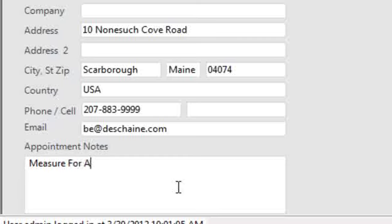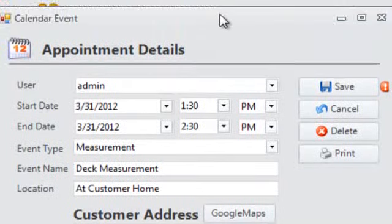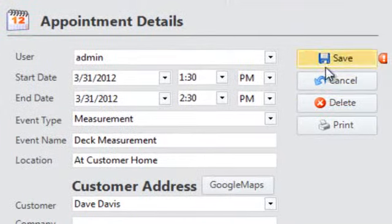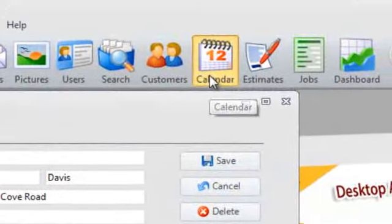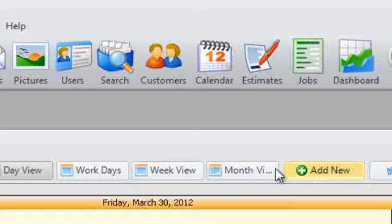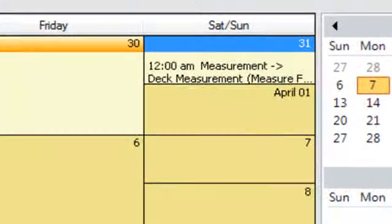for a new deck. So this software will work right with you. It'll help you out all the way. It'll give you any information. If you miss something, it's just going to alert you and help you through it. So if you look in the calendar now, and we'll take a look at the month view, you've got the deck measurement right over here.